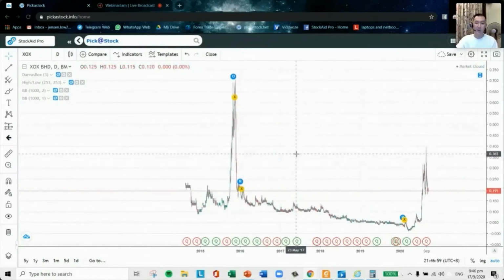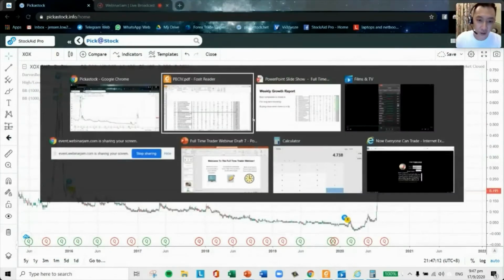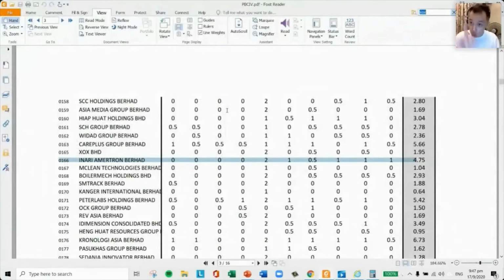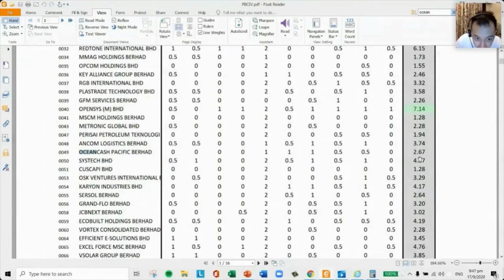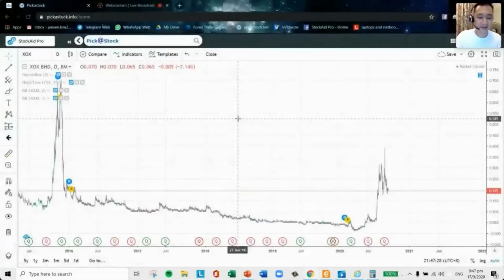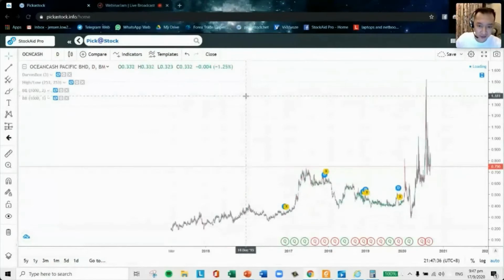These are the shares that you want to avoid because they go sideways only. At most, it goes up for a short period of time and then it comes back down. Never hold on to these companies for a long period of time. XOX, no good. It's not a growth share. Ocean Cash used to be a good growth stock. But right now, is it a good growth stock? Ocean Cash Pacific is 2.67. Nope. Right now, it is not a good growth stock. So be very careful. Ocean Cash looks like this.